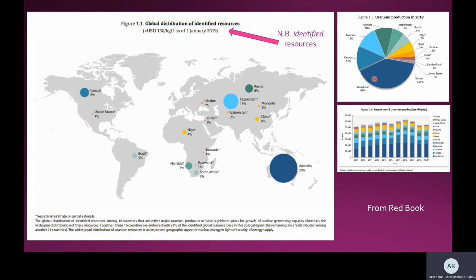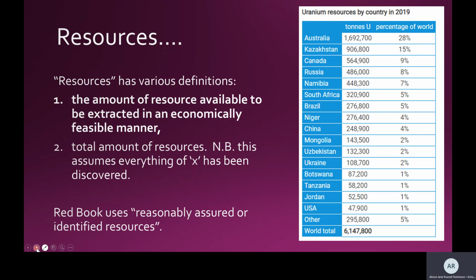Although if you look at the pie chart top right here, look at Kazakhstan. Kazakhstan's taking just under half of the uranium production for 2018. Why is this? Well, it could be that it's their only money earner, to be quite honest. I don't quite know. But obviously with the Russian Federation, you've got quite a big customer on your market, on your doorstep, as it were.